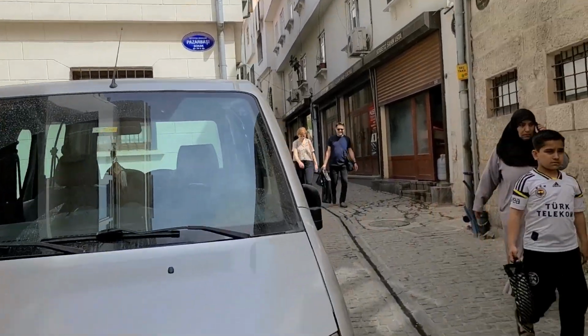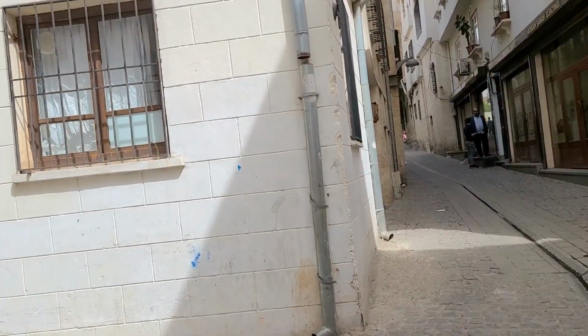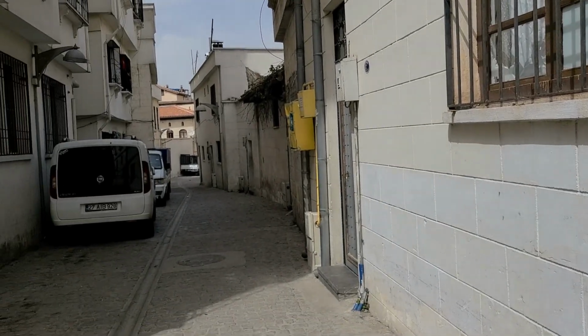It is important when you're traveling in a country like Turkey or any Muslim country, do not focus or point your camera directly at the female pedestrians. It is not polite.